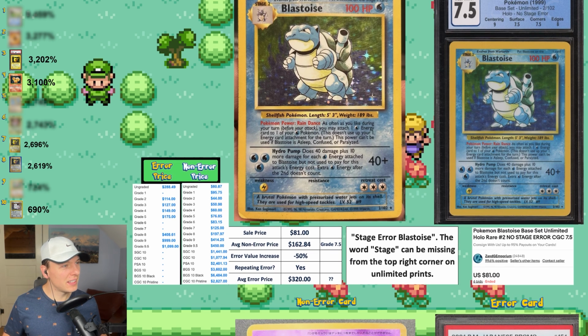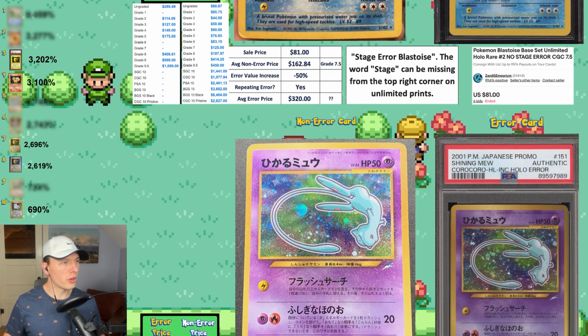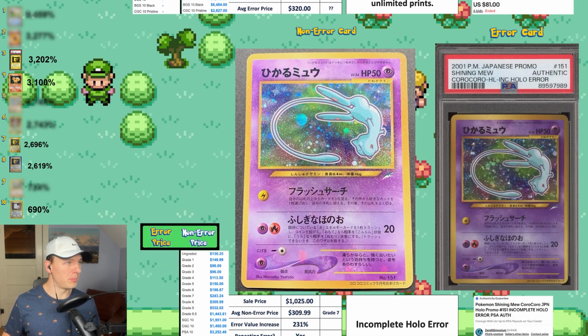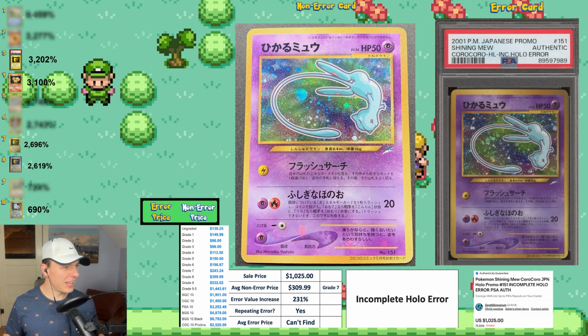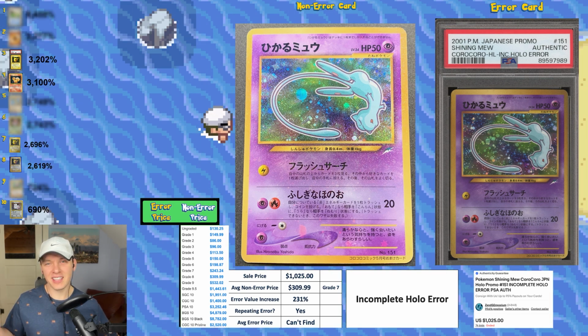Here's one that I typically don't like to talk about. So this is always interesting. You'll see these Koro Japanese promo Shining Mew cards pop up a lot, and it seems like they're always just miscut. I feel like 90% of the cards I see, just scrolling through, they're always just off center. And it's not that interesting to me. It's not severe enough of a miscut.